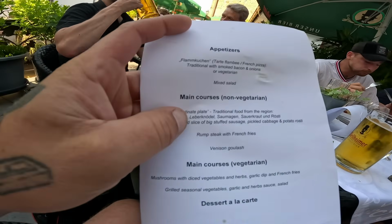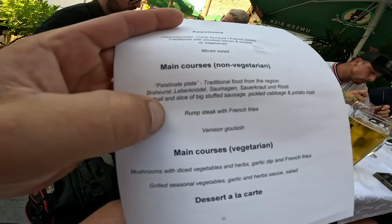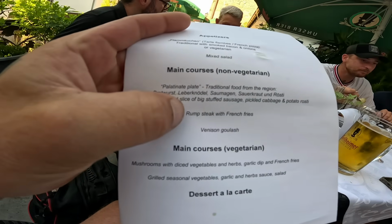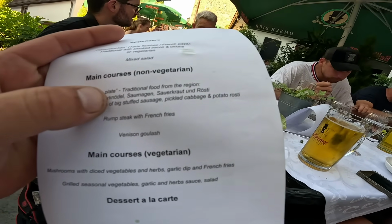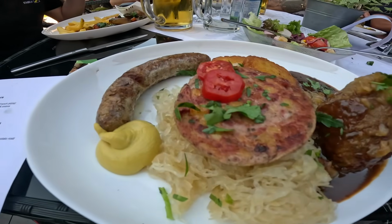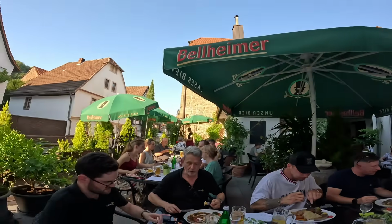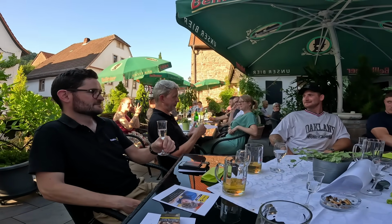That's it there, up on my phone. Traditional food from the region. I'm not even going to pronounce any of that. In English, it's sausage, meatball, slice of big stuffed sausage, pickled cabbage, potato rosti. I think that's what it's called. So yeah, there we go. That's tonight's dinner with some beers, to help digesting and preparing for later on the wine tasting.